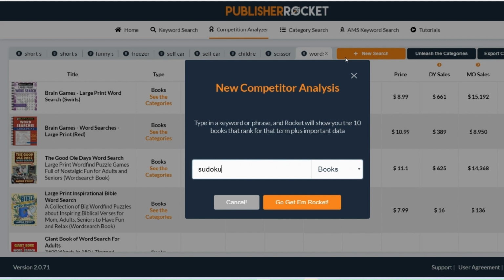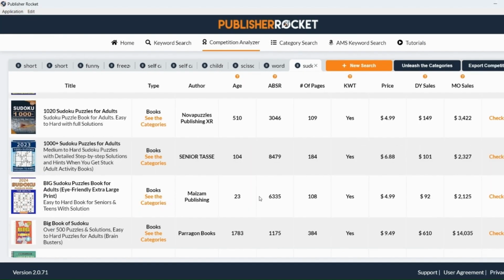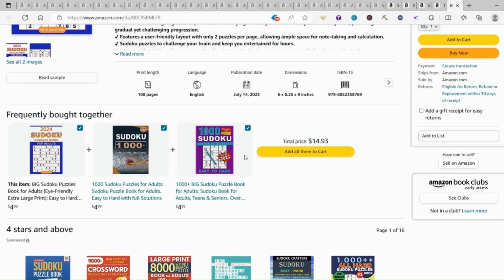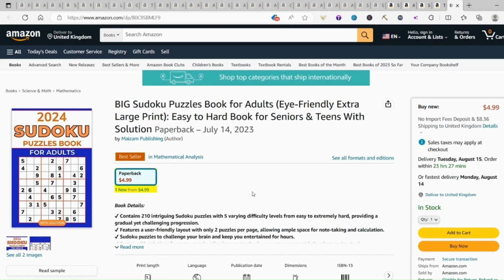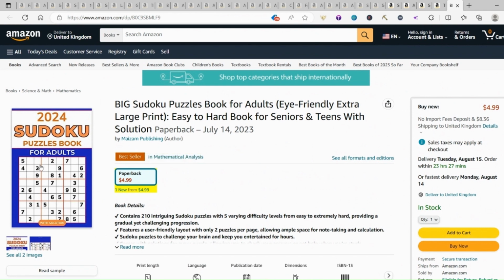Just looking at a different niche. Let's look at Sudoku. This one here, only 23 days old, and it's already doing $2,000 a month in sales. Let's have a little look at this one. So they've specifically targeted that one as 2024. It's not quite 2024 yet, so that might be a reason why they're doing so well. You can see it's been independently published, hasn't got any A plus content yet. Probably would benefit from that, but that's doing quite well. It just shows Sudoku might be a good option for you.